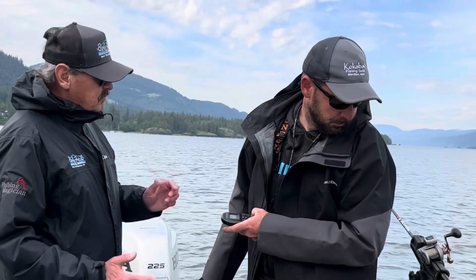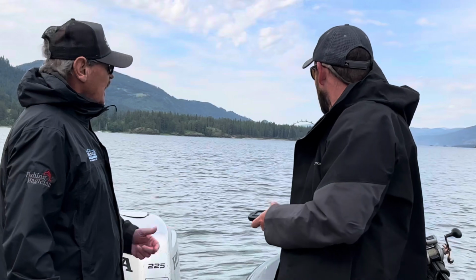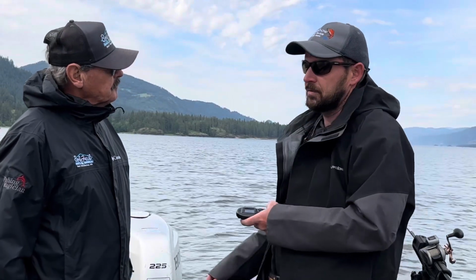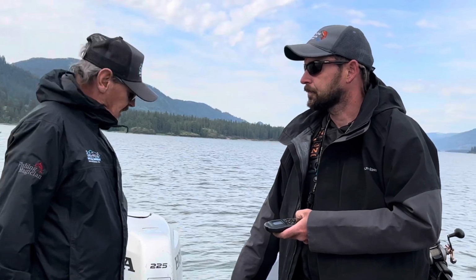Is there any particular leader length you've found more effective? I try to stay in about the 3 foot range. With the water pretty dirty in the spring, it's probably not as critical, but typically I'm about a 3 foot leader length on my walleye gear. It gives a little bit more room to move around down there. And any pound test you prefer? Leaders, I typically run 12 to 15 pound, and then my main line on these is 15 pound mono top shot on braid.